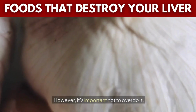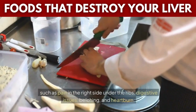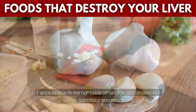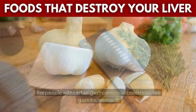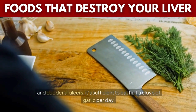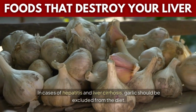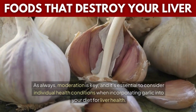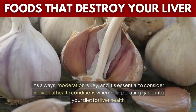However, it's important not to overdo it, as consuming garlic in large amounts can worsen liver function and cause other problems, such as pain in the right side under the ribs, digestive issues, belching, and heartburn. For people with certain gastrointestinal conditions, like gastritis, stomach, and duodenal ulcers, it's sufficient to eat half a clove of garlic per day. In cases of hepatitis and liver cirrhosis, garlic should be excluded from the diet. As always, moderation is key, and it's essential to consider individual health conditions when incorporating garlic into your diet for liver health.